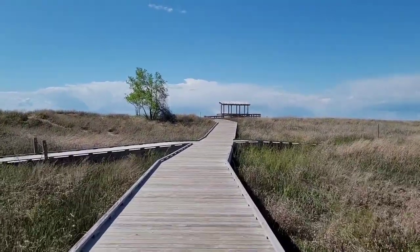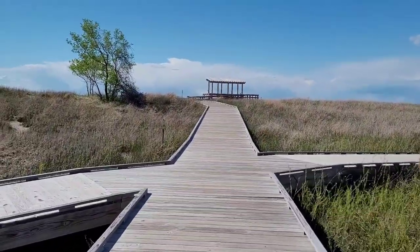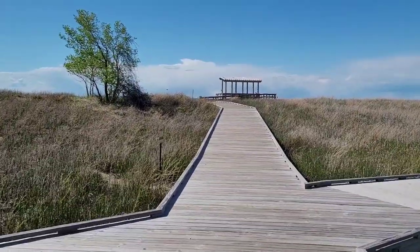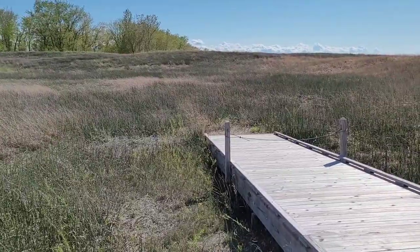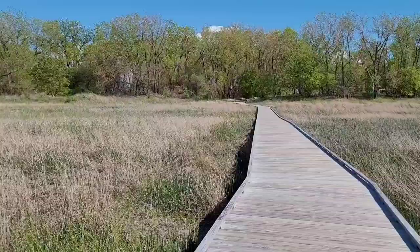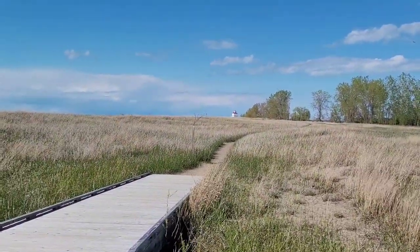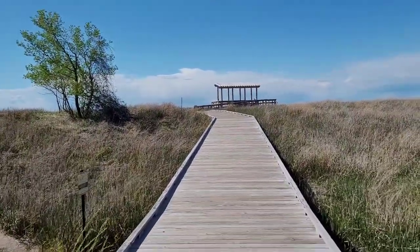Coming to the crossroads. All right, at the crossroads, just disturbed a killdeer there. This way just kind of ends. That's back the way we came. This way leads over to that lighthouse in the distance. And this way leads straight onto the beach.